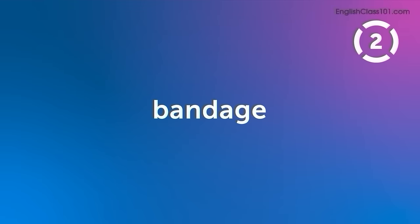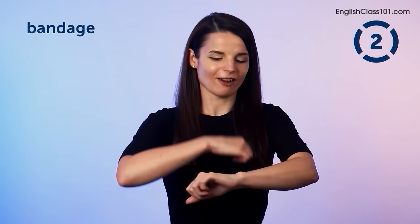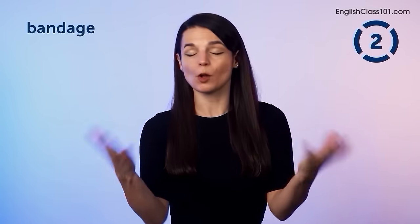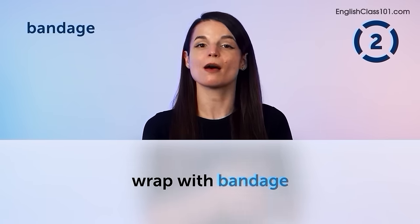Okay, next is bandage. A bandage is a piece of cloth or maybe a piece of glue and some other kind of tape, maybe material, that we put over a wound. We put over an injury to help it heal. So for very small injuries, maybe things like band-aids, which are little sticky pieces of cloth that we can put on our skin to help wounds heal. But if you have a very big injury, you may need a much larger bandage. Like you need to wrap some cloth around a very damaged part of your body, or you might even break a bone and need to wrap a very big bandage called a cast around your arm or your leg. No matter what, these are all referred to as bandages, things that we use to help our body heal. Here's an example. Wrap with bandage.